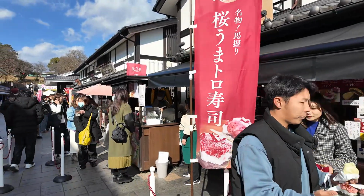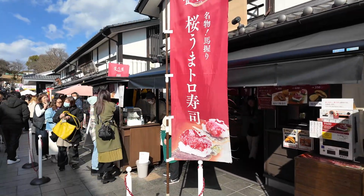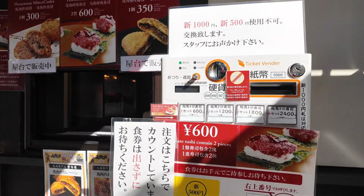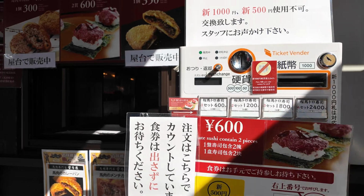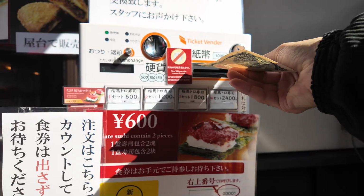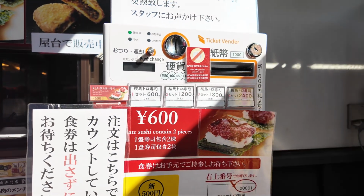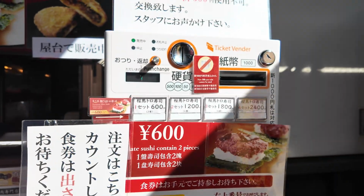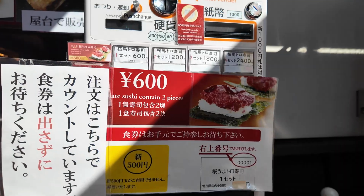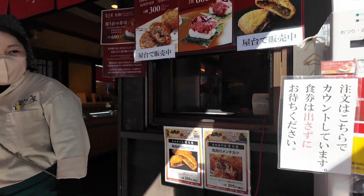This right here, if I'm not mistaken, is actually horse meat, and it's really popular in Kumamoto. Give it a try. Looks like it's 600 yen for 2 pieces. Hello? Oh. We got our slip, and then should be giving our change. Oh, okay. Thank you.